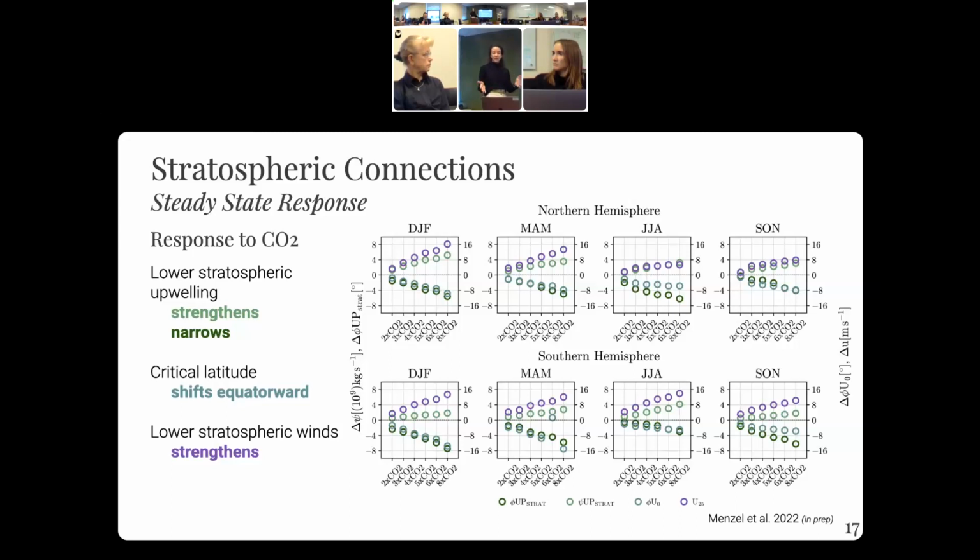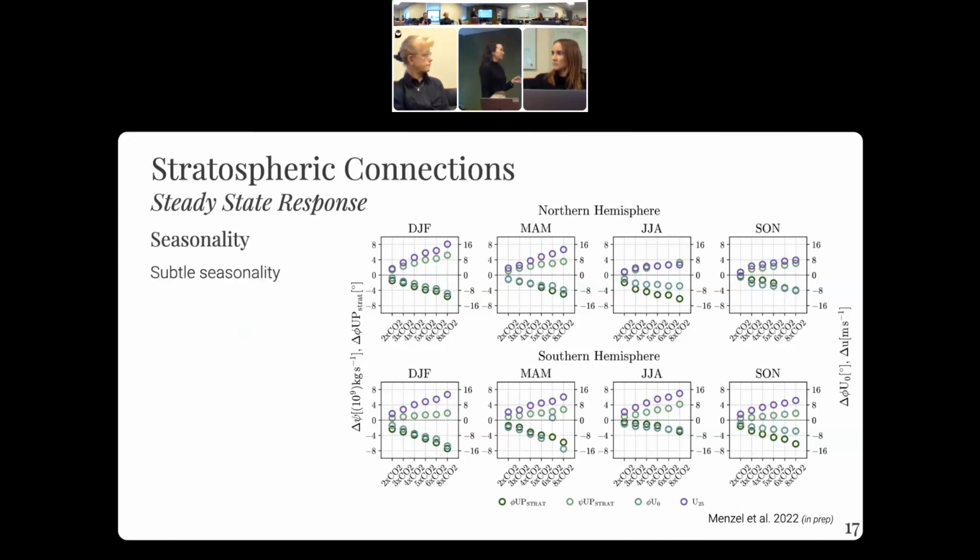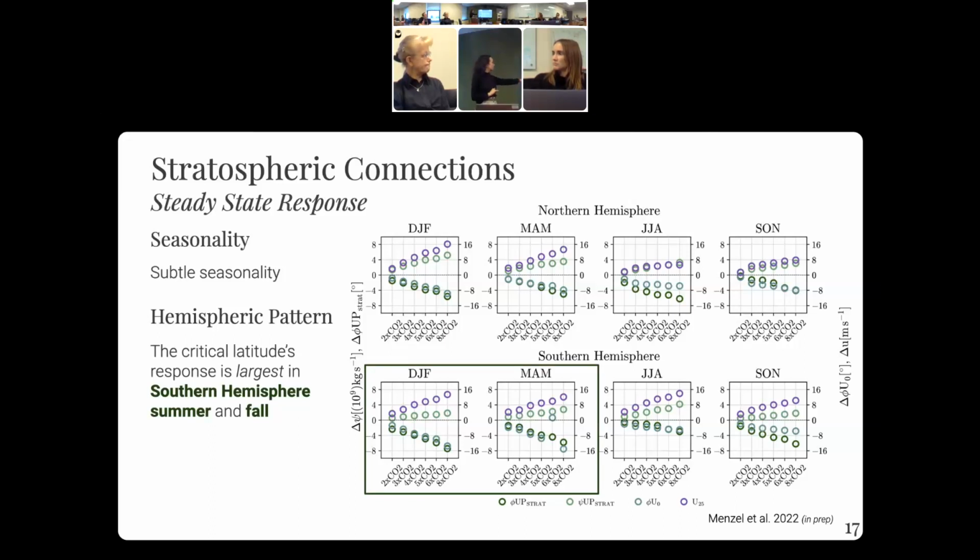So if we look at the seasonality and hemispheric patterns here, we actually see that there's quite limited seasonality for these metrics. Their response seems pretty comparable across all seasons. And the same would be true between hemispheres as well. I would point out just a couple exceptions to that. If you look at the critical latitude response in the southern hemisphere, it's largest in the summer and fall. And I think what's interesting here is that this is the opposite response as you would see with the tropospheric metrics. Those tropospheric metrics, the largest response happened in the northern hemisphere and it happened in winter and spring. But here, the critical latitude response is largest in the southern hemisphere for the summer and fall seasons.